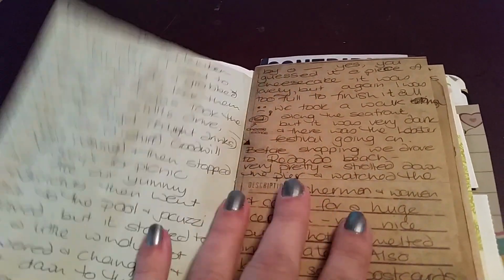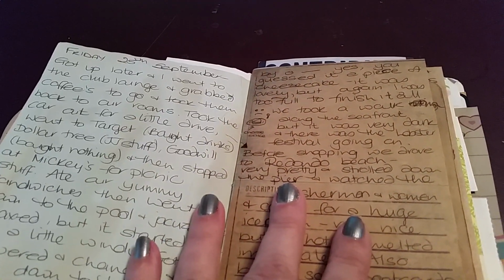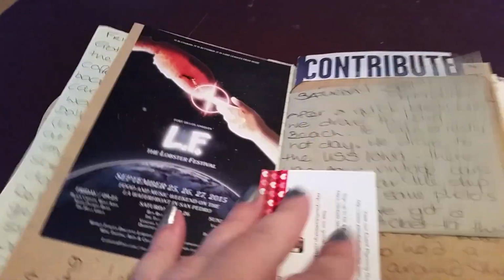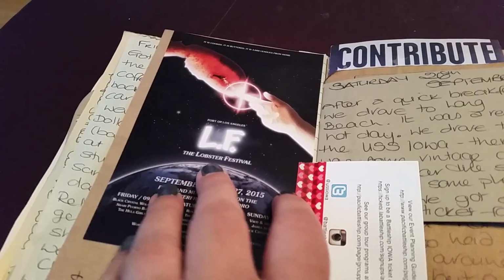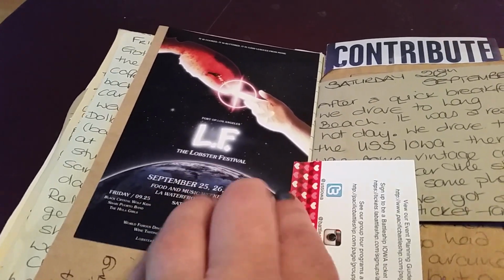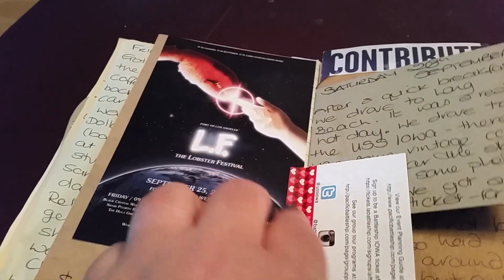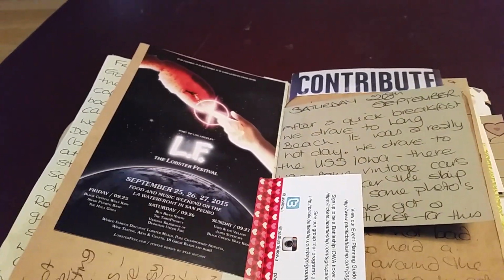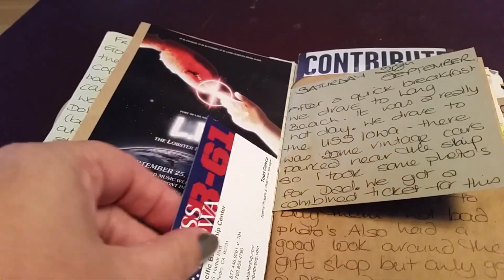Talking about different day trips, went to the beach, went to the pool. There was a lobster festival going off. So this was like one of the postcards advertising it, and people walking around with little lobster claws on their head and celebrating the lobster.